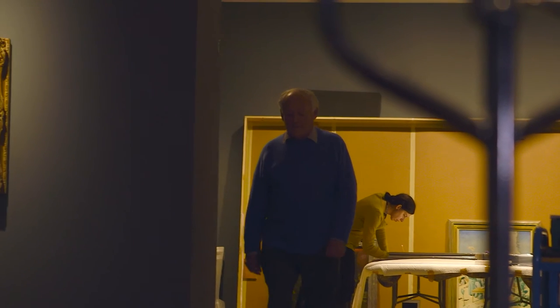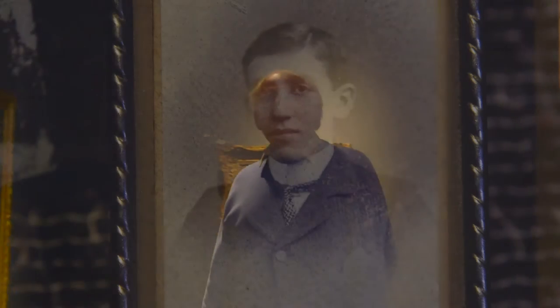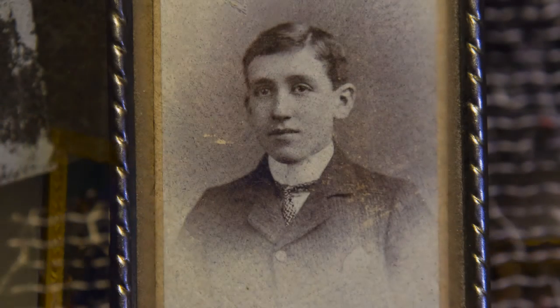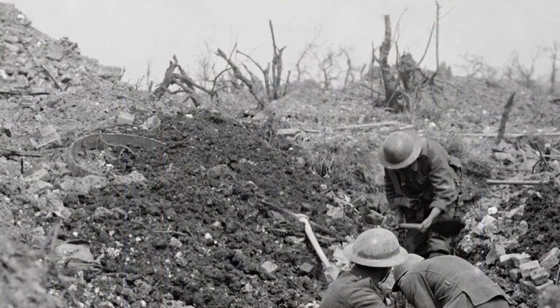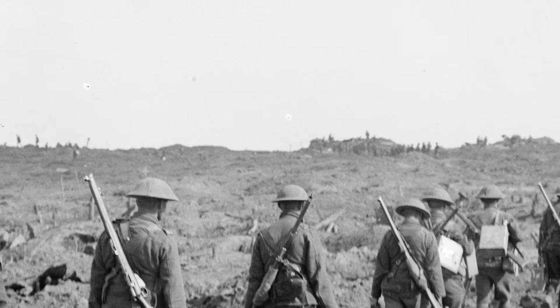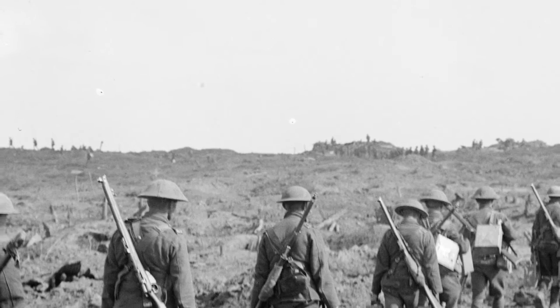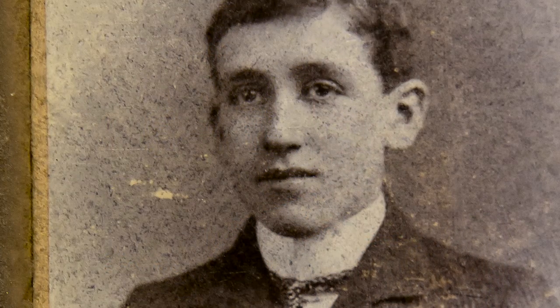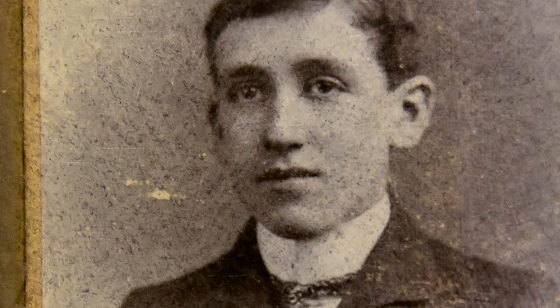My name's Tony Lawton. My grandfather was William John Lawton, who was allowed to join from the prison service at the Royal Engineers in 1915. By early 1916, he was in France. He survived the Battle of the Somme. In the autumn of 1917, my father was living with my grandmother on the Isle of Wight. One day there was a knock at the door, and to my grandmother's surprise, it was my grandfather.